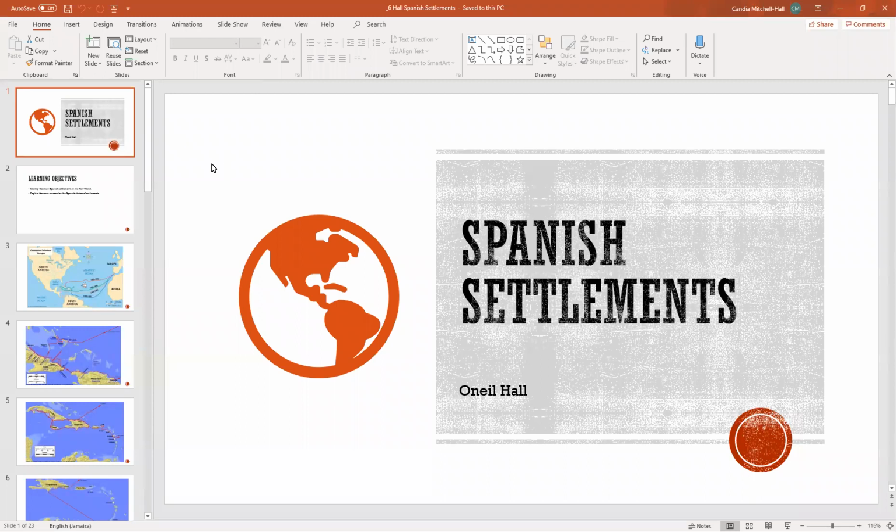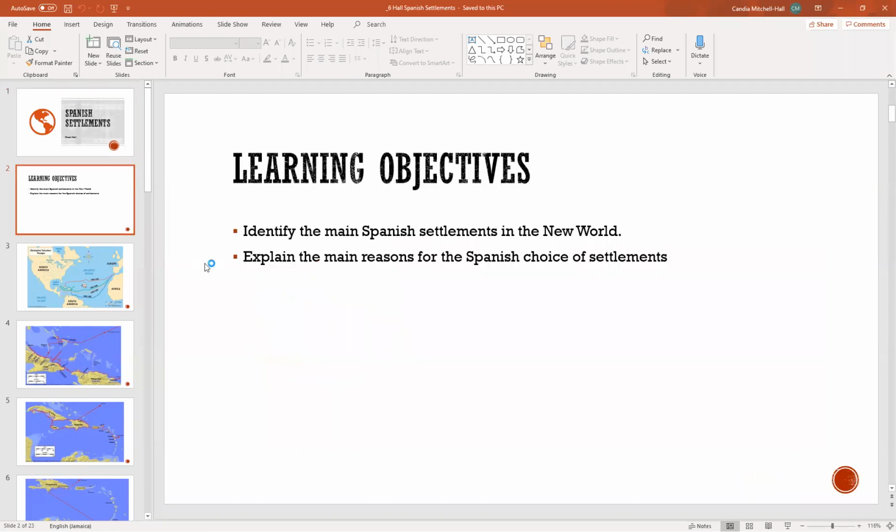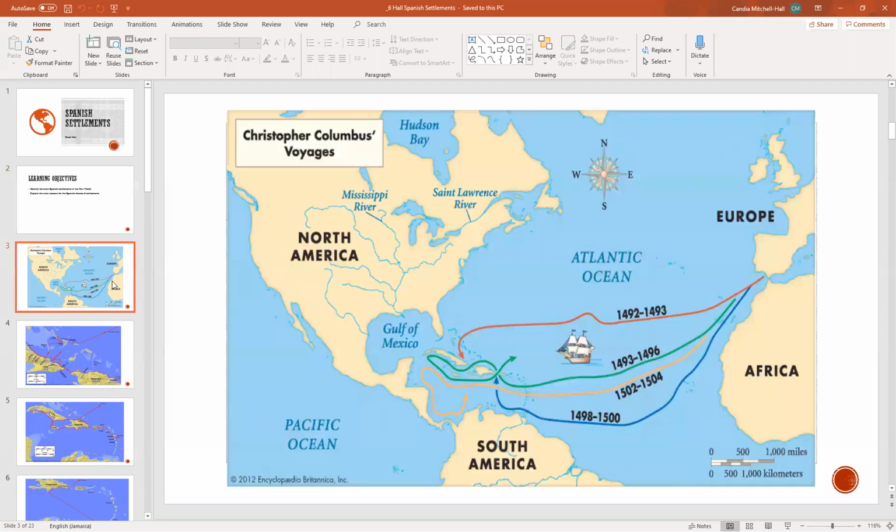All right, so what we're going to do today, we are going to look at Spanish settlements in the Caribbean. We are going to identify the main Spanish settlements in the Caribbean and explain why they would have selected where they would have settled. So we know for sure that the Europeans would have explored, right? European exploration.